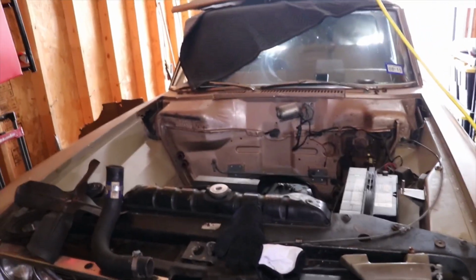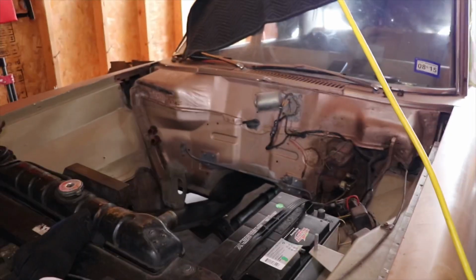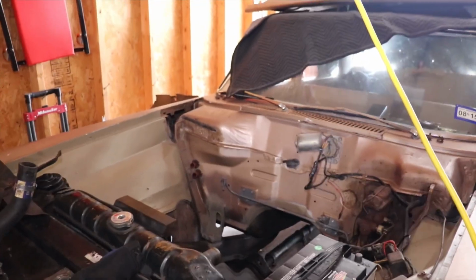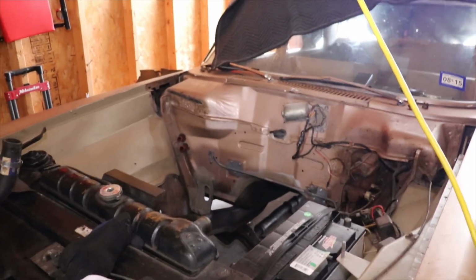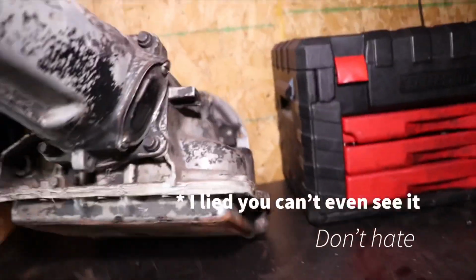This is my car. I bought it for $1,200. It did not run. I got it running, barely. Then it needed a lot more work. We pulled the transmission first. I rebuilt the transmission. That transmission is sitting right here. It's aluminum. The previous owner cracked it. I'll just show where it cracked.